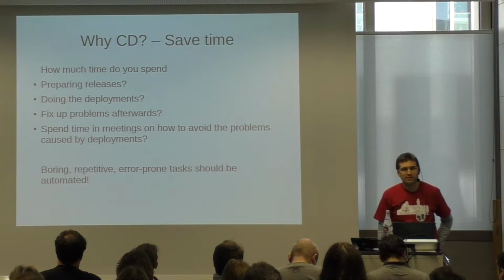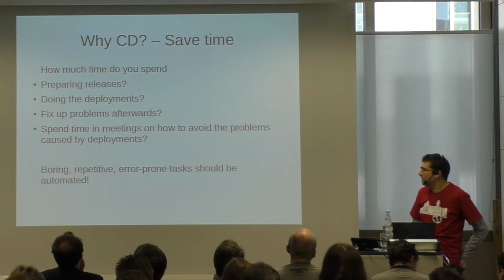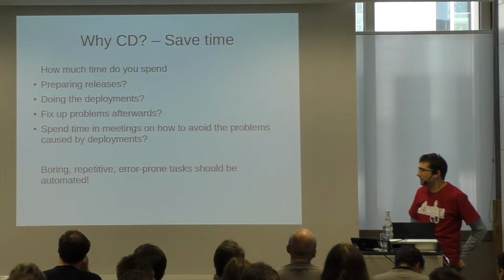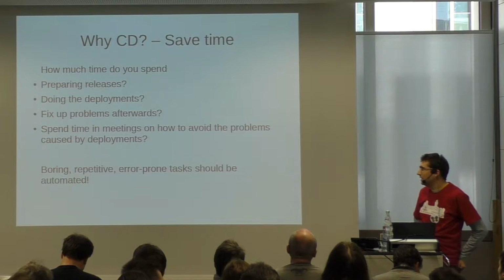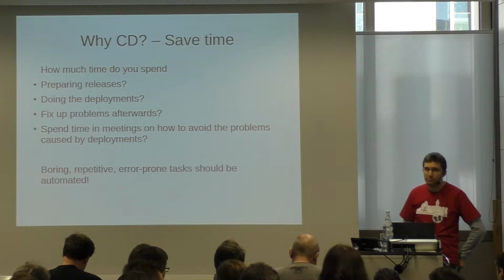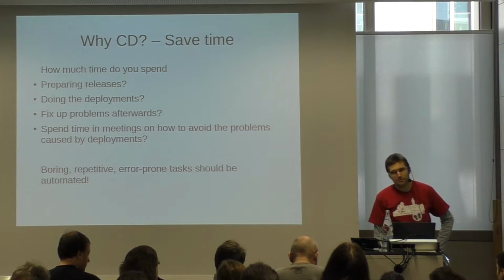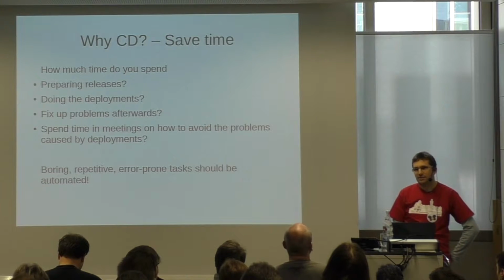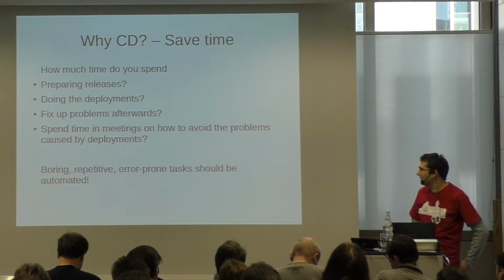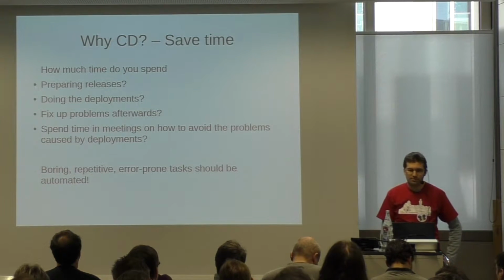The first is rather obvious. If you automate something that you did manually before, you save time. So ask yourself, how much time do you actually spend preparing your release, coordinating with the ops people, doing the actual deployment, maybe not your work, but of a deployment team, fixing up problems afterwards when something went wrong, and then the nice meeting afterwards where you do a post-mortem, and try to decide what to do to prevent further breakages. That's also time that actually goes to the whole deployment process. So if you automate this process, you save some time.